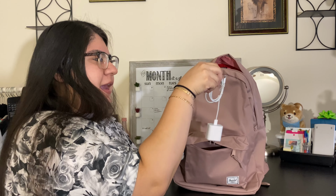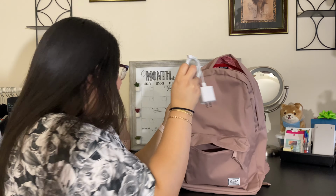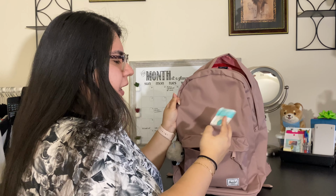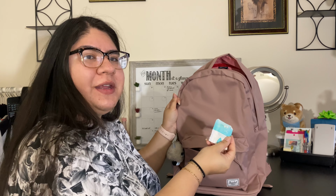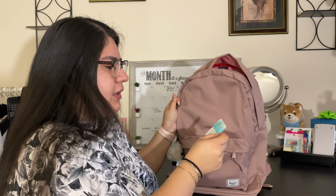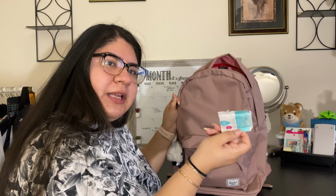Okay, the next thing I have is the charger to my iPad. Here I have a sanitary wipe. She's pretty beat up because she's kind of old, but I have yet to use it, so you never know when something might happen. Lady problems.